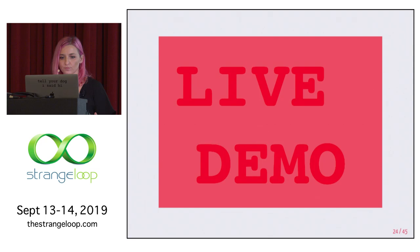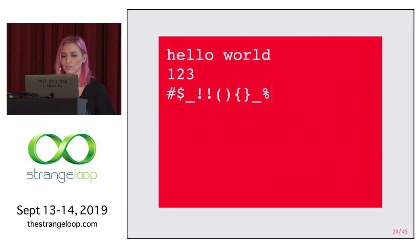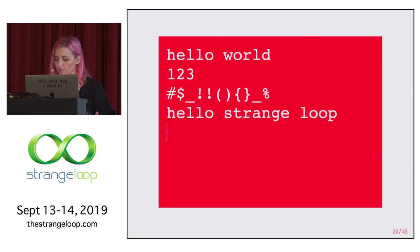Harp each look look odd space, whale odd red look dip. Dip, enter. 1, 2, 3, enter. Pound, dollar, downscore, bang, bang, paren, R paren, bracket, R bracket, downscore, percent, enter. Phrase, hello, strange loop, enter. Kebab, strange loop, oops, enter. Enter. Kebab, strange loop. Doesn't like that.